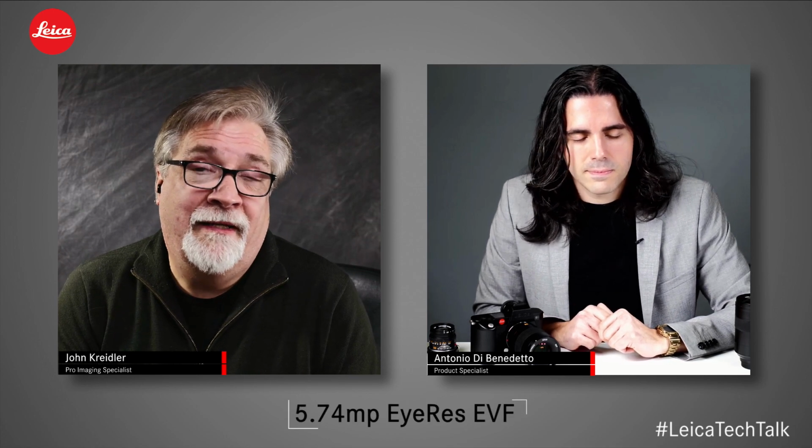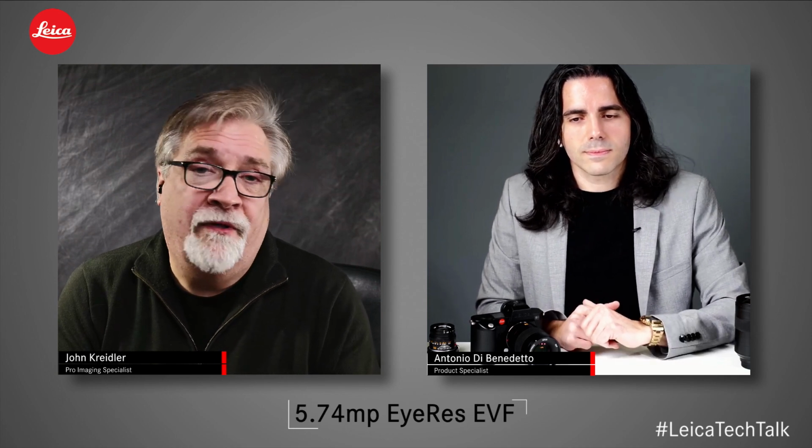Another great help for using M lenses on the SL2 or 2S is the 5.74 megapixel EyeRes EVF. It makes it extremely easy, especially if you wear glasses, to look in. You're looking into a Leica glass magnifying piece with adaptive adjustment that, with the aid of focus peaking, makes it extremely easy to focus exactly where you'd want, particularly with M lenses.